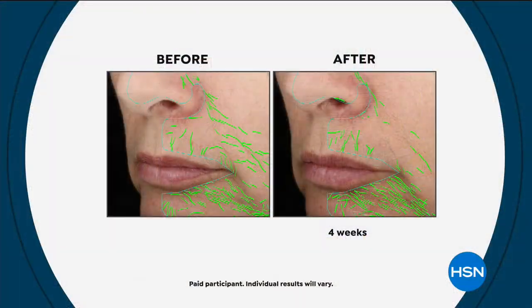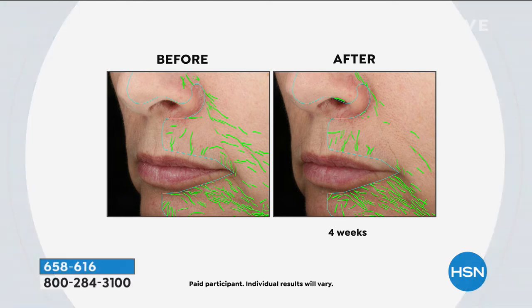So if you have crepey skin, if you have dry skin, if you've lost the bounce to your skin, what you've actually lost is the lipid layer, which you'll restore immediately. So the green lines on your screen are taken from a computer that measures all of the fine lines, all of the crepiness, and makes those little green lines. Look at the after, Amy. Jeez. Huge reduction in fine lines and crepiness after one use of the Quench.